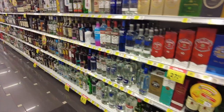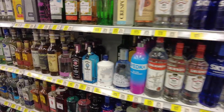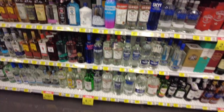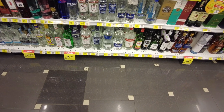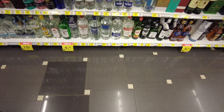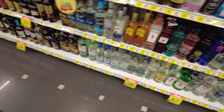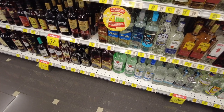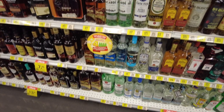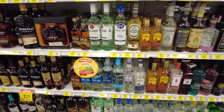See, I couldn't pass through without talking about the alcohol. Listen, I don't drink alcohol like that, so that big thing of vodka, that's $36 for Absolut down at the bottom there. Smirnoff, I do like a little alcohol every once in a while. Bacardi, $12. Okay, that's not too bad. $21 for that gigantic one. $10 for this one. Okay, prices seem decent.